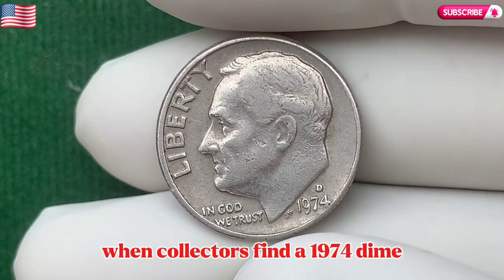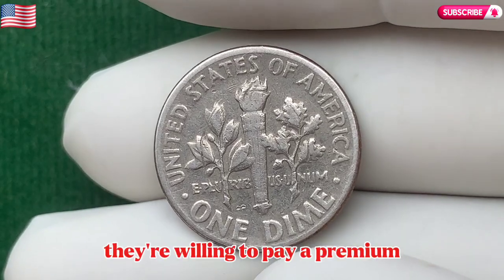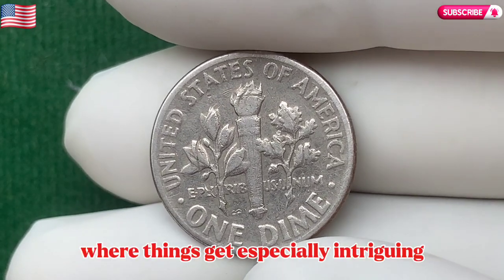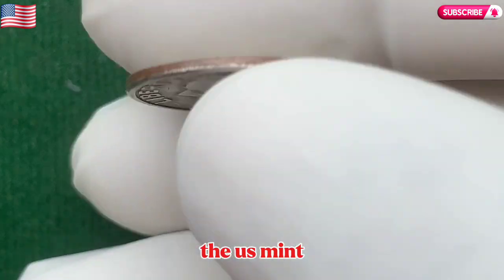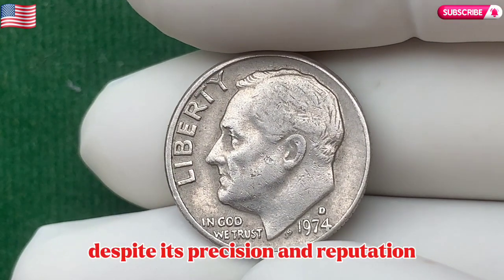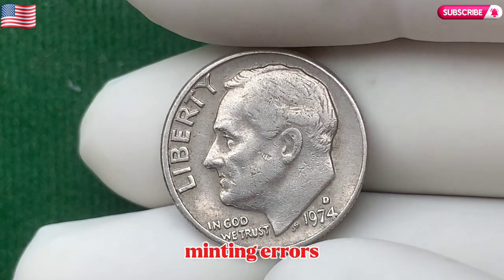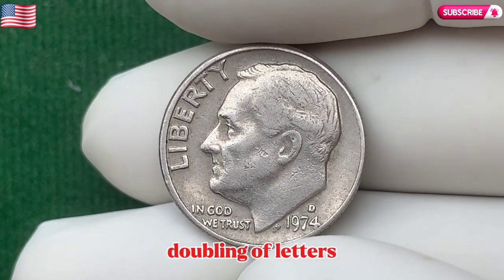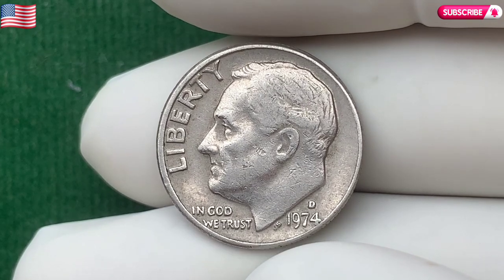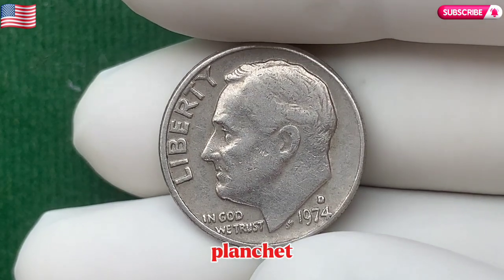When collectors find a 1974 dime with full bands in high grade, they're willing to pay a premium, but here's where things get especially intriguing: error coins. The U.S. Mint, despite its precision and reputation, occasionally produces coins with mistakes, known as minting errors. These mistakes can range from small doubling of letters, known as double dies, to off-center strikes, to coins struck on the wrong type of metal planchet.